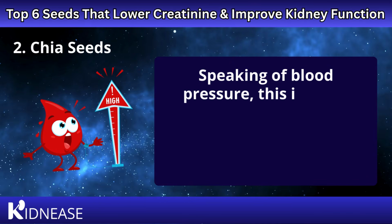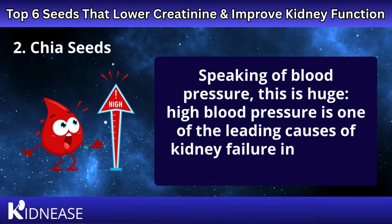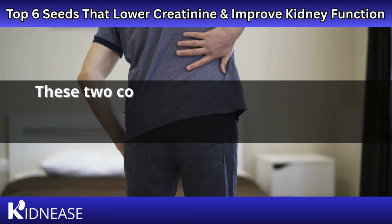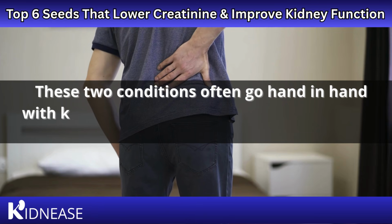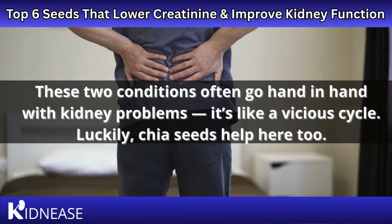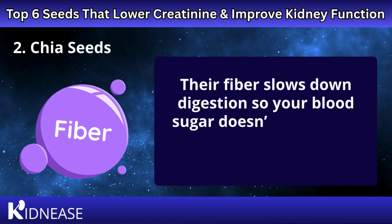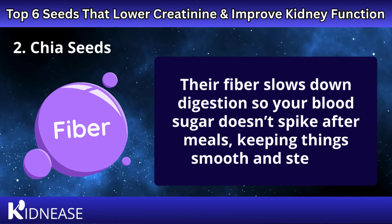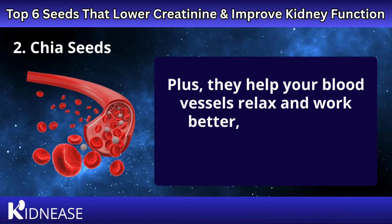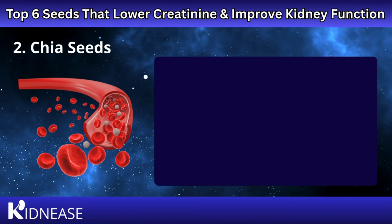Speaking of blood pressure, this is huge. High blood pressure is one of the leading causes of kidney failure in the US, second only to diabetes. These two conditions often go hand in hand with kidney problems. It's like a vicious cycle. Luckily, chia seeds help here too. Their fiber slows down digestion so your blood sugar doesn't spike after meals, keeping things smooth and steady. Plus, they help your blood vessels relax and work better, which lowers blood pressure and takes stress off your kidneys.